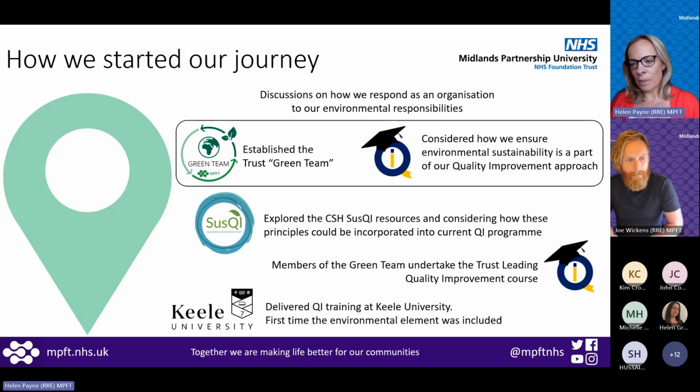And the other important part at the start of the journey was about how the QI team linked with the green team and how we were going to embed SUSQI together and collectively. So one of the early things that we did was say, you need to help us learn, but will you learn what we do as well, so that you understand where we're at? And that really helped. So the members of the green team, they're only a small team as well, 2 people. They did our leading quality improvement training and were able to give us great advice as to where within that training different aspects of the sustainability information, the green agenda, could fit into that nicely. So that was really good.